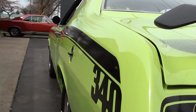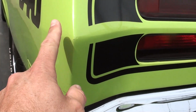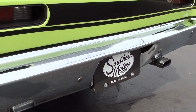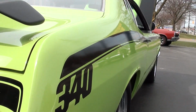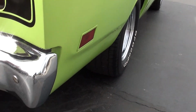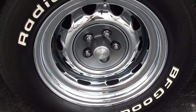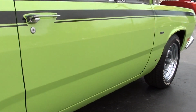Pretty straight old car down the sides. You can see, you know, there's a couple little ripples in it, but it's clean. Again, couple little marks in the paint. I believe this car's got all the original body panels still on it. It's pretty cool, they chrome the rallies. Those are 15-inch rallies. It's got 60 series BFGs all the way around it. Car's got a good stance and a good look.